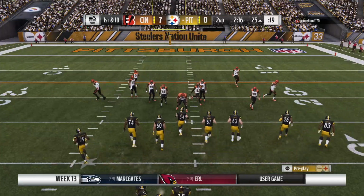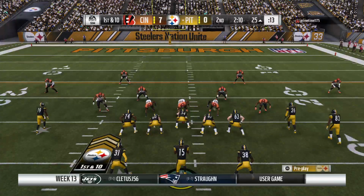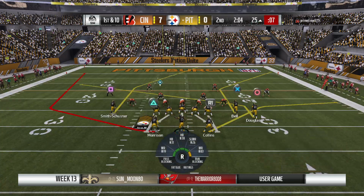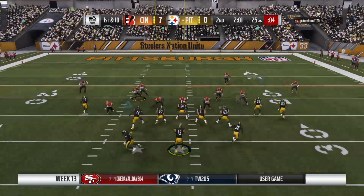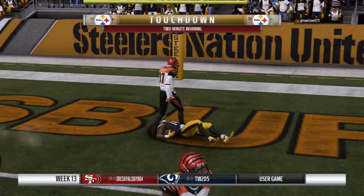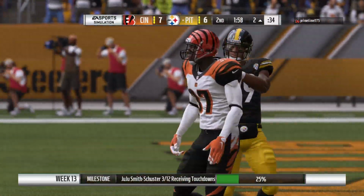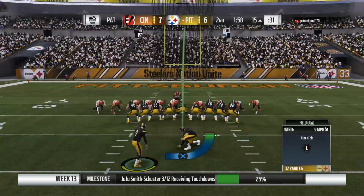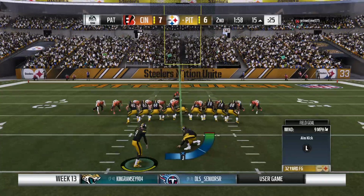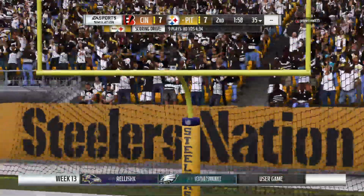They don't need to run another play here before the 2-minute warning. Let's see if they do it anyway. Now Ward on first down. That's going to be caught. And he's in. Touchdown, Steelers. As his guys are in for 6. And the Steelers are an extra point away from tying this thing up. Extra point put through by Boswell. And we are tied at 7.